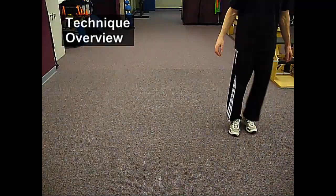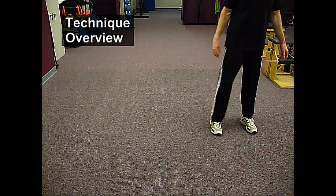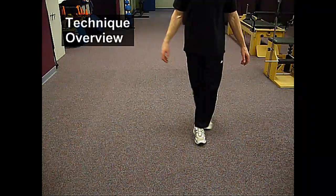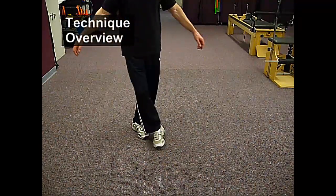Stand up straight with your eyes looking straight ahead, and in a 4-part movement, take a big step with your leading leg, and then step in front with the following leg. Step with the leading leg again, and then step behind with the following leg in a continuing pattern as you move to the side.